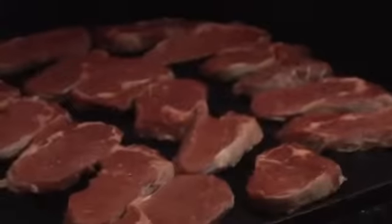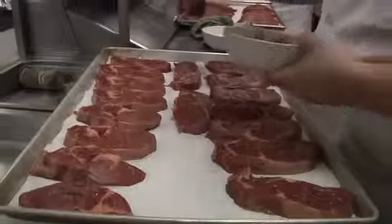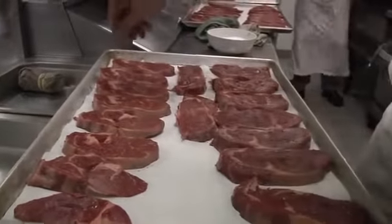So the next course I'm really excited about. It's a grass-finished beef ribeye. We have the butcher sitting at this table over here. It's Al and Kathy Taylor from Owen Sound.